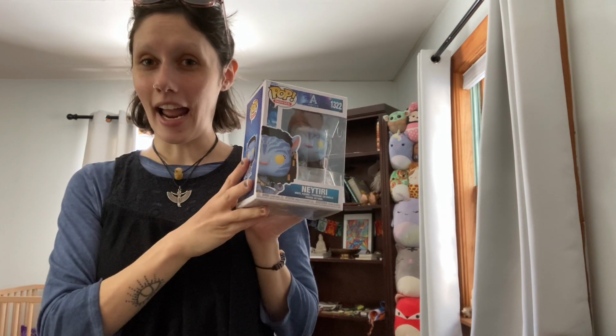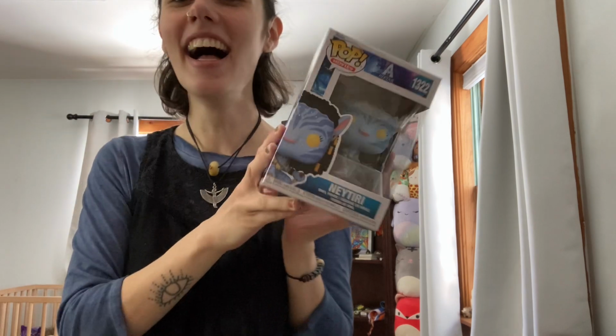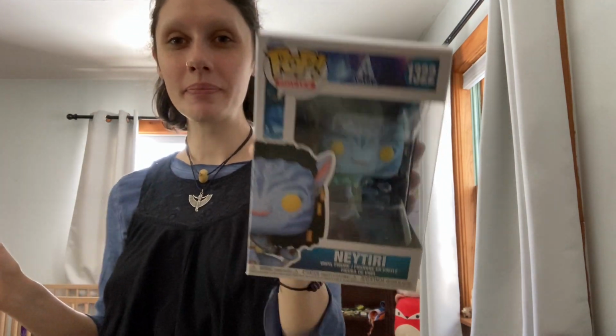And yeah, so I had recently looked up if they had any Avatar Funko Pops because it just came out, and I saw them, but there was nowhere I could buy them, whatever. So last week, or not even, me and my partner and my mom and my son were out at a mall, and I found them. I found these, and I am obsessed. I have 3 of them, and so I thought I would unbox them.